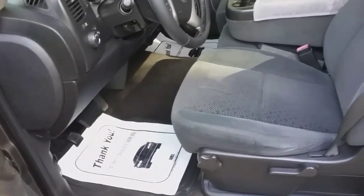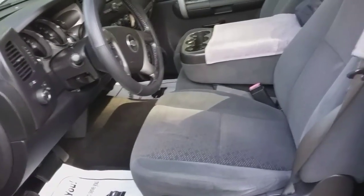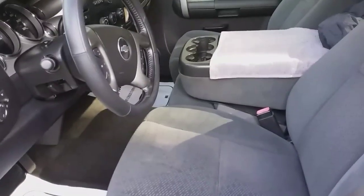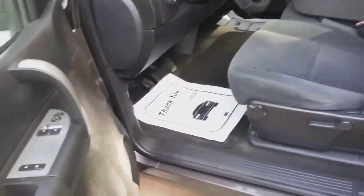I finally threw the coffee away, and to me, it smells like coffee. So, I'm pretty happy with it. The cigarette smoke, as far as I'm concerned, is gone. So, anyway, just thought I'd tell you that if you have a cigarette smoke problem or cigar smoke, whatever, and if you have a leak on one of these trucks, I'll show you this here in a minute.